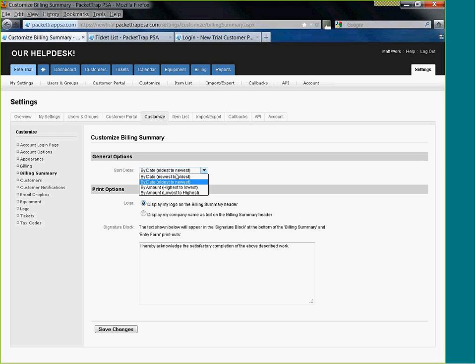How do we sort the items? Do you want to do it by date, by amount, oldest to newest? Do you want to show the logo? Do you want to display the company name? And on the signature block, when you have your customer sign off on acceptance of work, what do you want it to say? So here's where we'll customize that.